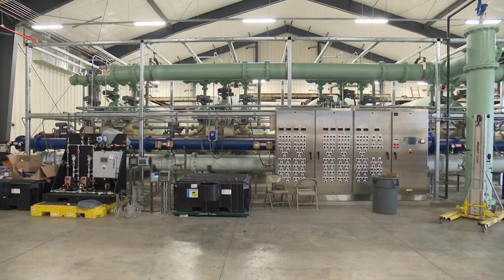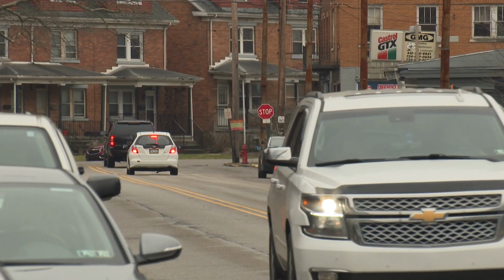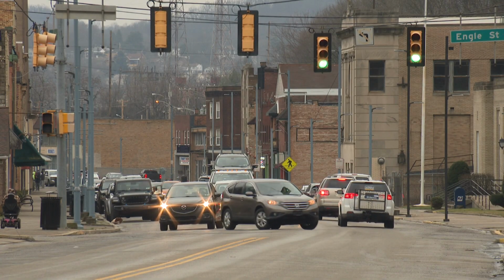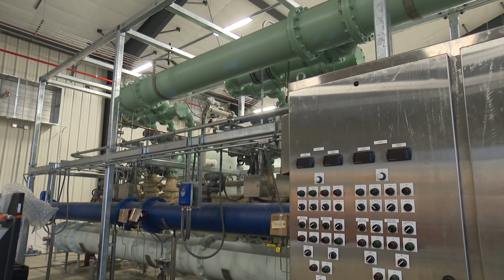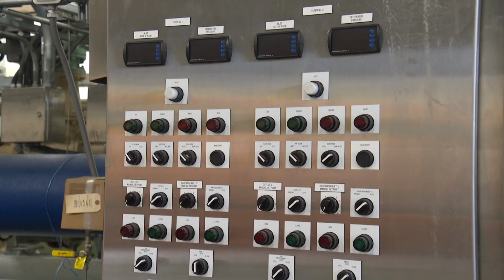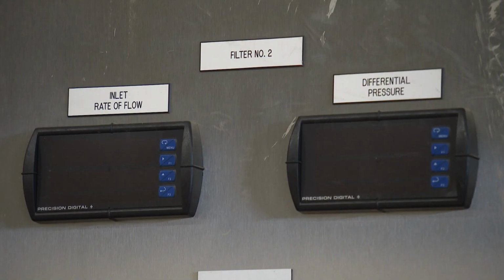It's state-of-the-art, $18.5 million, and ready to pump out water to the nearly 5,000 customers in Alaqua and beyond. So the one thing about Alaqua is everybody comes together if it benefits the town. This new machinery is a far cry from the current nearly 100-year-old treatment plant. And Matt Modis with the Alaqua Water Authority's far from surprised his town did it.